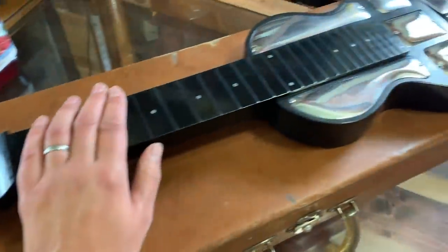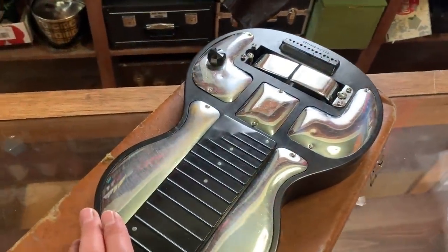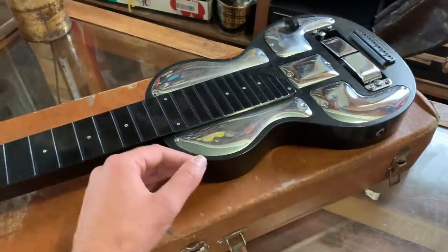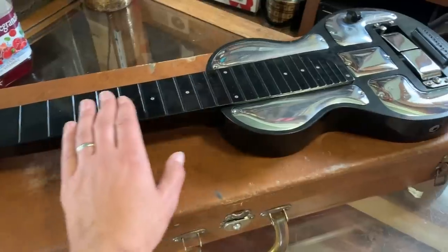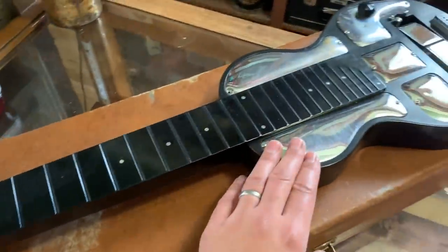One item I need to get restrung and repaired is this old Rickenbacker electric guitar. Now, it's not the Pie Pan, which was the very first guitar made, but this is a 1920s electric guitar. It's a lap steel. It still has the form of a regular guitar, the violin kind of body. Later steel guitars sometimes are more square. Really interesting piece. It's a form of Bakelite that it's made from with the chrome.